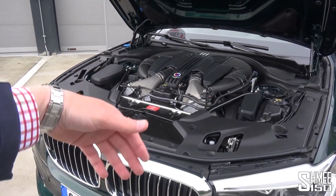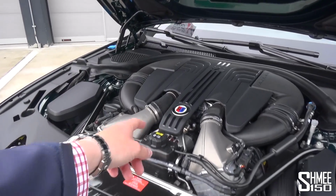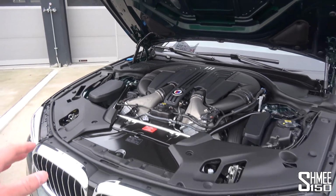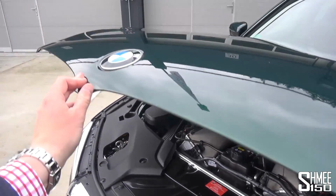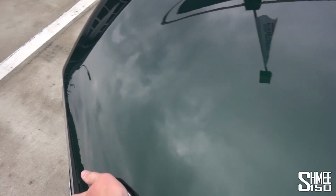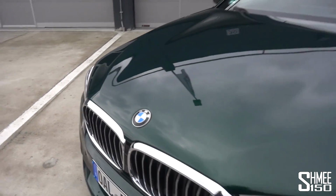It's all about using cooling to get that extra power. It wears the Alpina badge on the plate on the top as well, but what you've got to remember is it is still a BMW. Here on the bonnet, it still has that BMW badge, which is very important. It's a BMW Alpina. Let me just give this a close. I think that's shut on down.